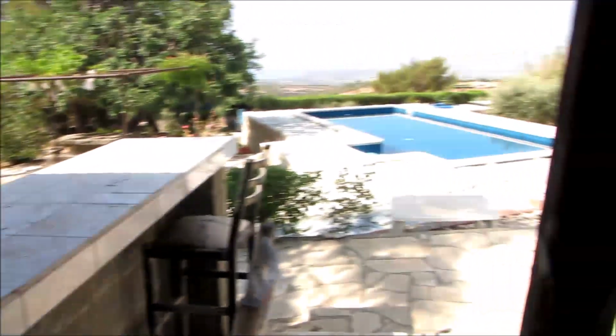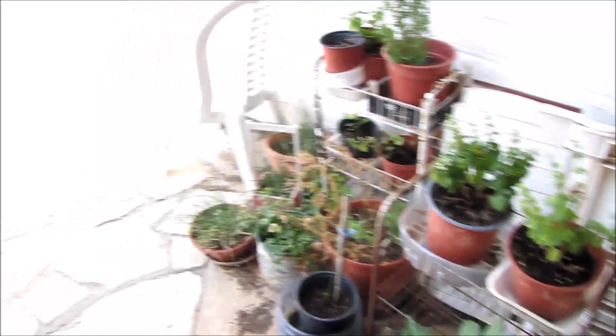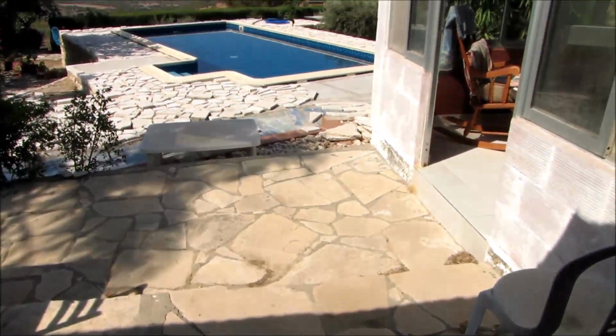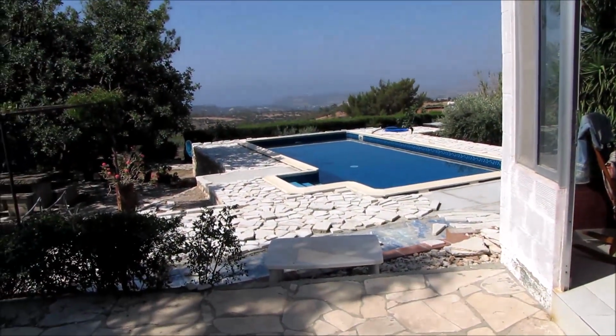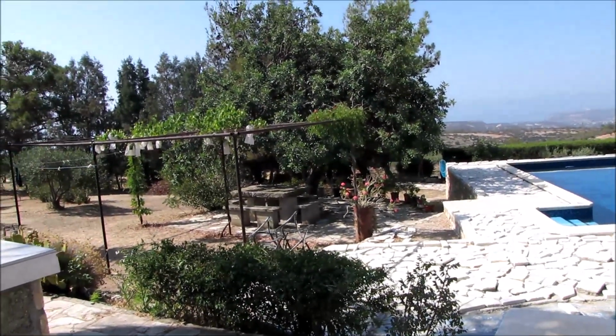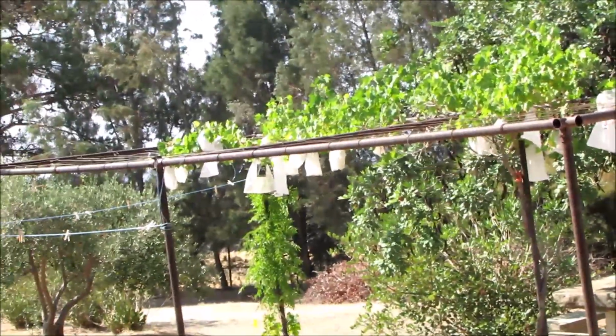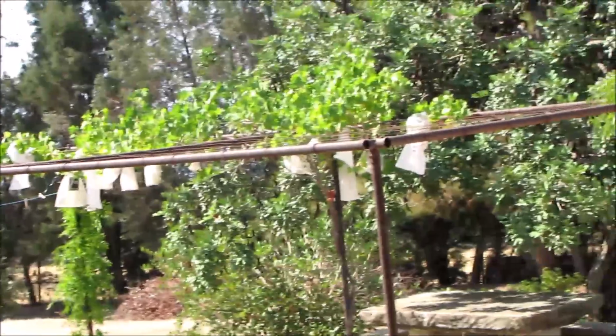And then finally, this is where my herb area is, over this side. And then we go down to the pool. And that is where the stone table area is, with my main grapevines. You can see all the bags where the grapes are growing inside them.